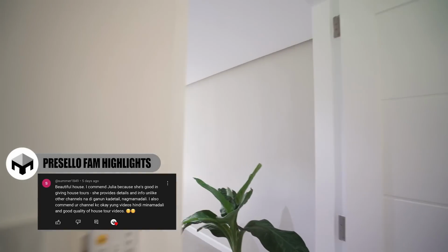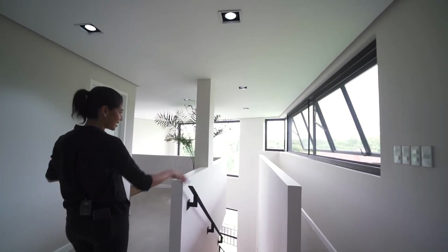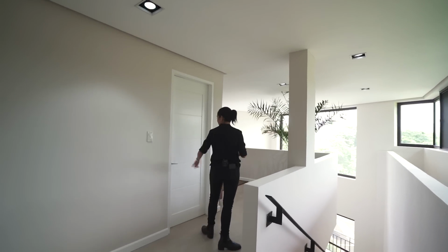Okay. So back out here in the hallway, ay, makita nyo na nga pala to. It's really nice, right? You see lots of trees in the sky. Partida, makulimlim pa ngayon. What more if it was actually very sunny?